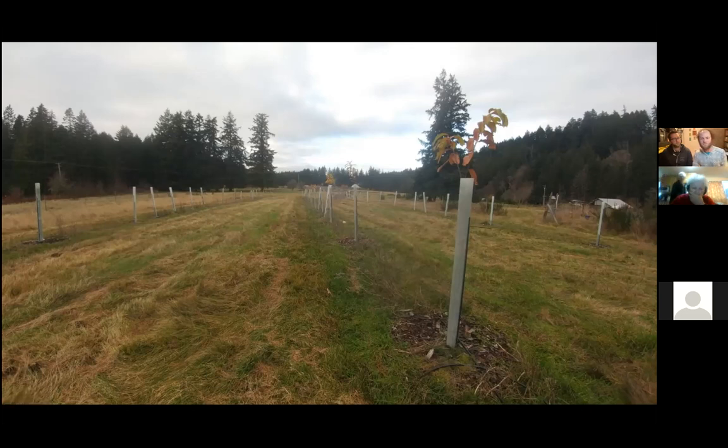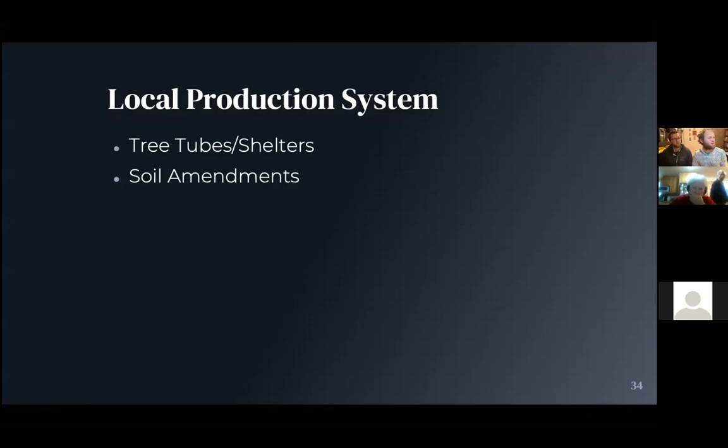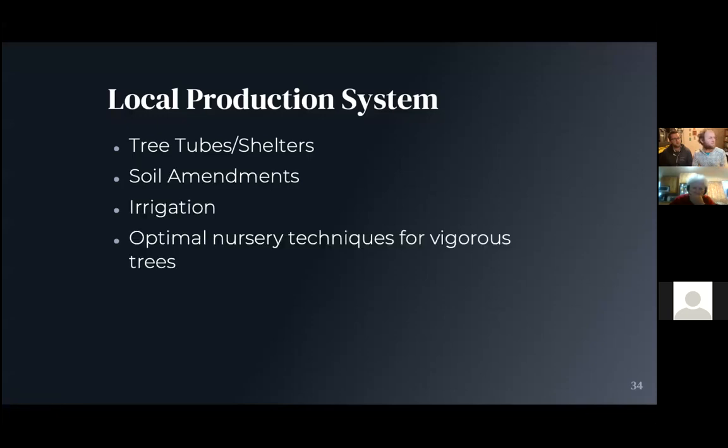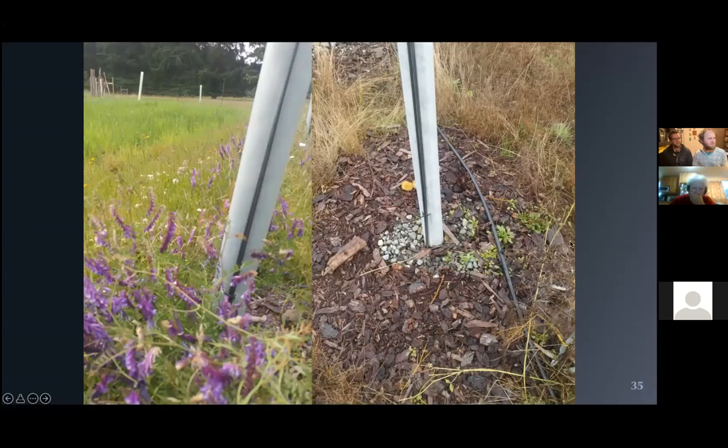Easier in the next picture? Yeah. Okay, let's go to the next picture. Tree tubes, soil amendments. Okay, well, maybe the one after. There. Okay, so there's the mulch.